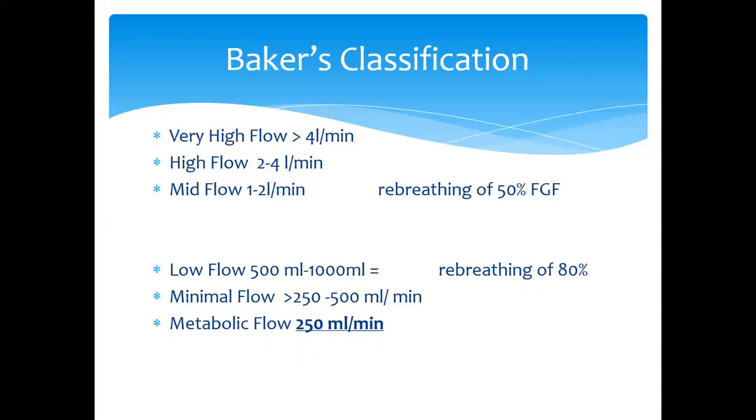And then finally, the lowest, which is metabolic flow, in which we are using 250 ml of fresh gas flow, pure oxygen, that is. And I would like us to remember this number of 250 ml, because this is the basic minimum amount of oxygen which a human body is going to need.